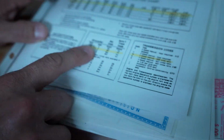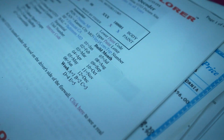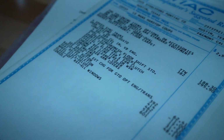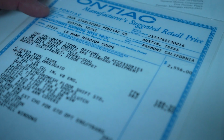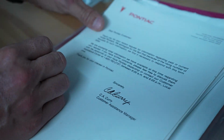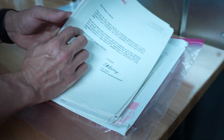Where are we at here? 4-speed manual, differential, interior trim color black. Okay, so we'll set that to the side. A remake of the original window sticker, obviously not the original window sticker, but it does tell you the story about where the car came from. Car was born in Texas. We bought the car out of Alabama. $3,300 was this car brand new back in 1965. Just all this stuff from Pontiac Historical Society, that'll all be in there.